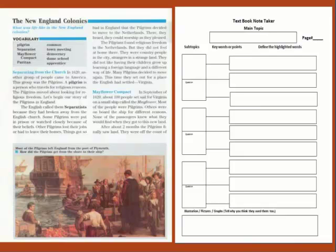This is using our textbook note-taking form from 10 Minutes to Better Study Skills. You're going to write the main topic at the top, and that's going to be the New England colonies. And then I have subtopics. Right here, you're going to see a subtopic, separating from the church, so I'm going to write that right here. The pages do give you enough room. I just had to shrink it some so that you could see it like that.